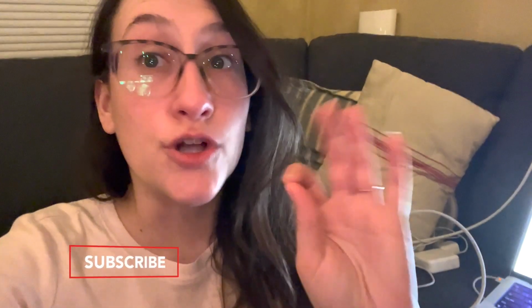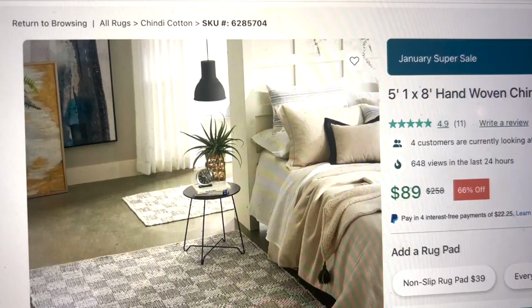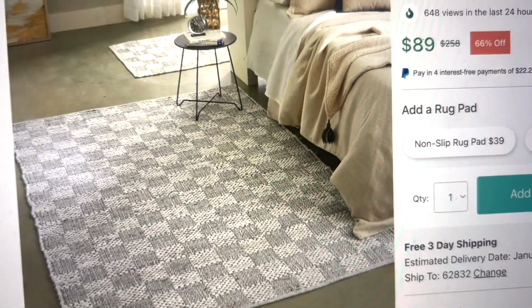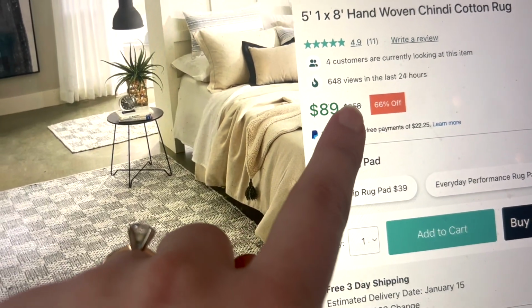Enjoy. Hey guys, so random, terrible lighting, but Jimmy just found a website, rugs.com, and he just found that they're having a crazy sale for the next hour. So we're trying to find rugs for the apartment. I'll show you what we're thinking. Okay, so take a look at this gorgeous rug. Literally, rug of my dreams. Jimmy found it. $89, 66% off from 258 bucks.